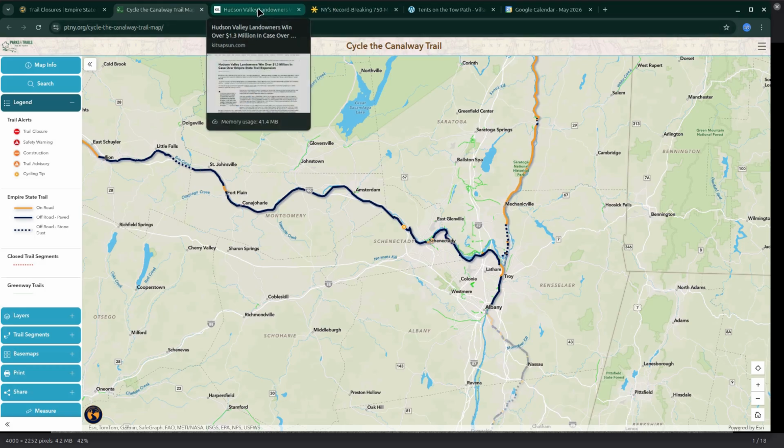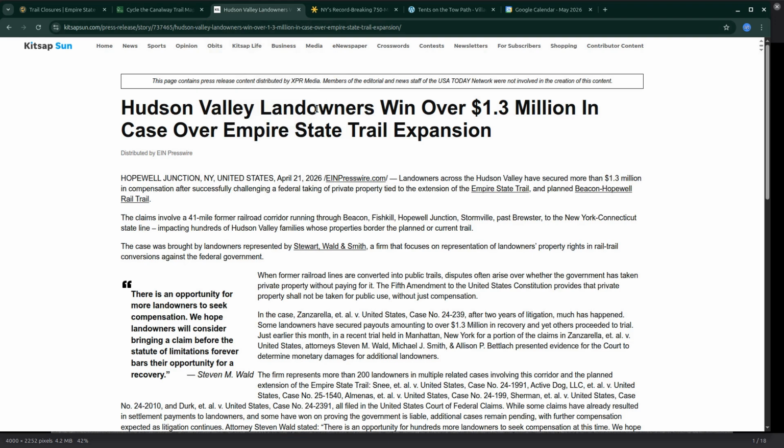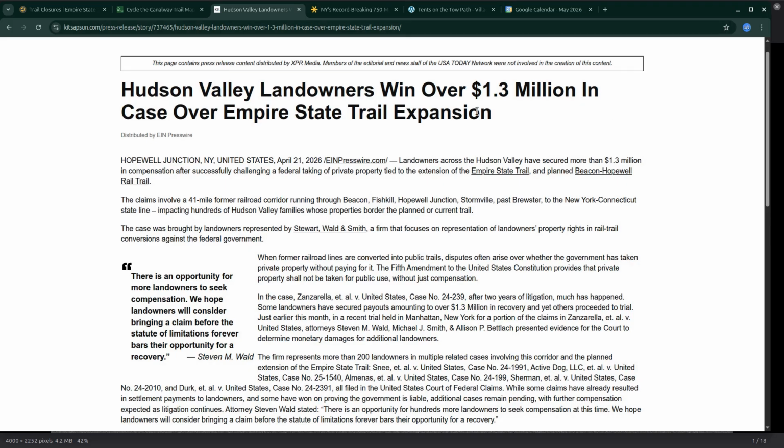Let's take a look at some news. This popped up in the Google alerts this week: Hudson Valley landowners win over $1.3 million in case over Empire State Trail, which is a little concerning. I guess what happened is this new Hopewell Beacon Trail, the railroad passed through these owners' property, and back in the old days, the property owners gave the railroad rights to run a railroad. When the railroad ceased to exist and they wanted to put a rail trail or a recreational trail on there, the property owners said no, that's our land.